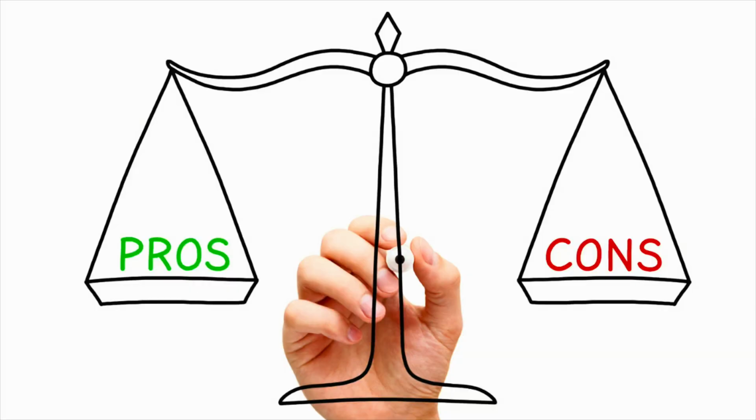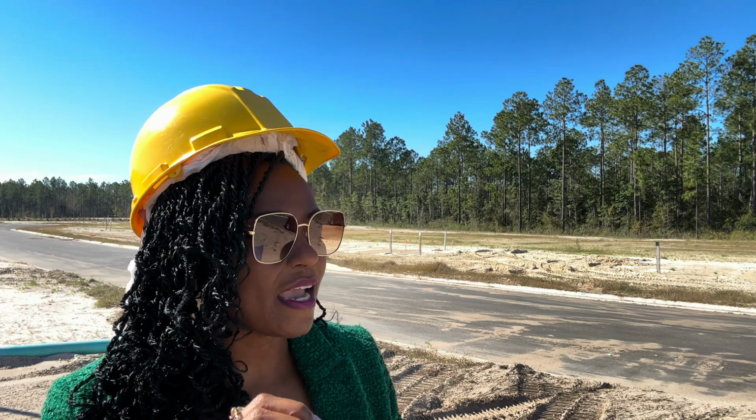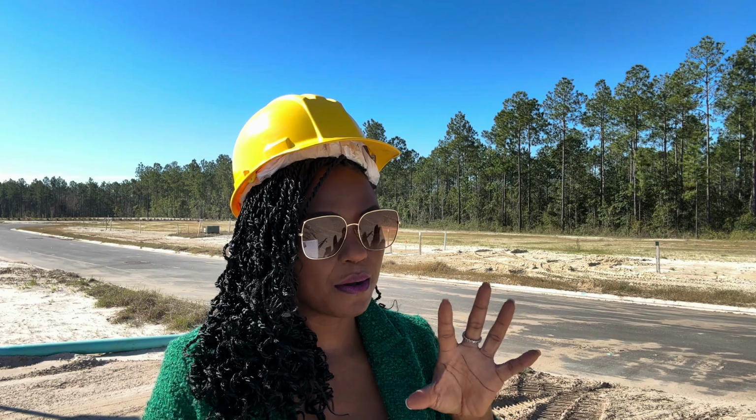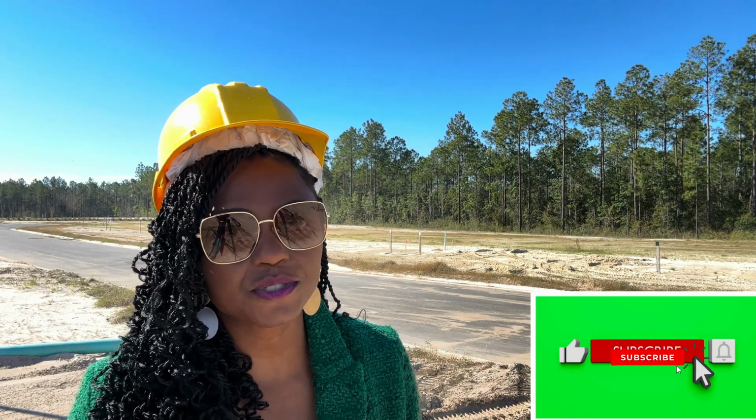All right, so pros, you get to pick everything from your lot to your finishes. You can customize it however you want. Other things, guys, a to-be-built can be a lot cheaper than, say, a spec home or even a model home, especially a model home. A model home is going to be your most expensive option, okay, guys?